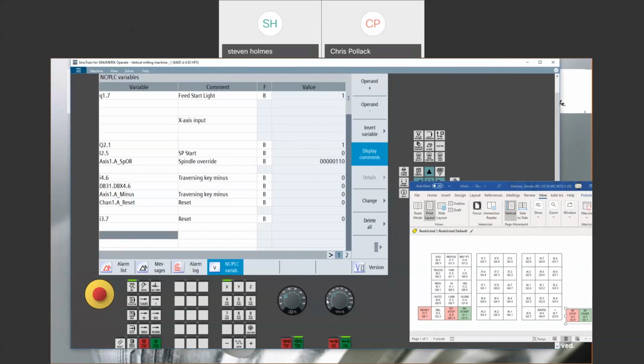And these inputs can be designated in different ways. In the sense of the minus key, input 4.6. If we select that, here it's designated with the data blocks and data bits, which is directly from the way that the PLC would designate it, and then also by just the actual description of that key.